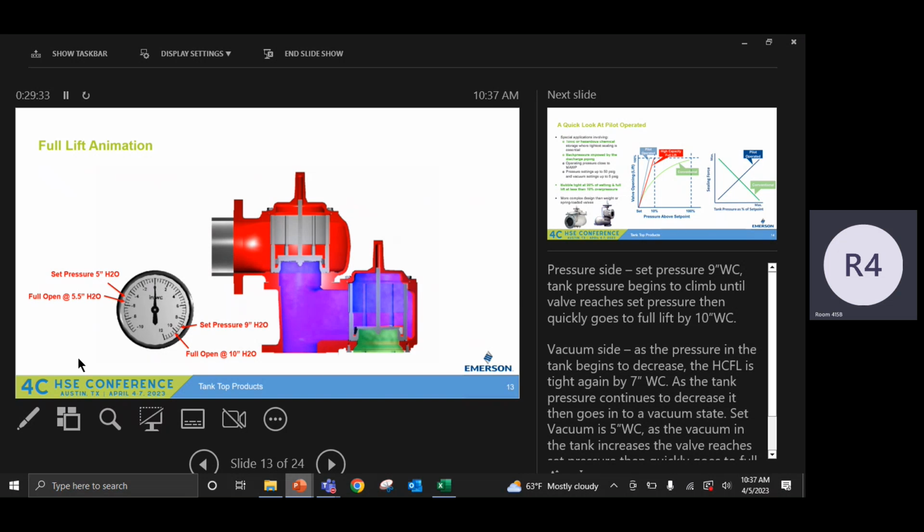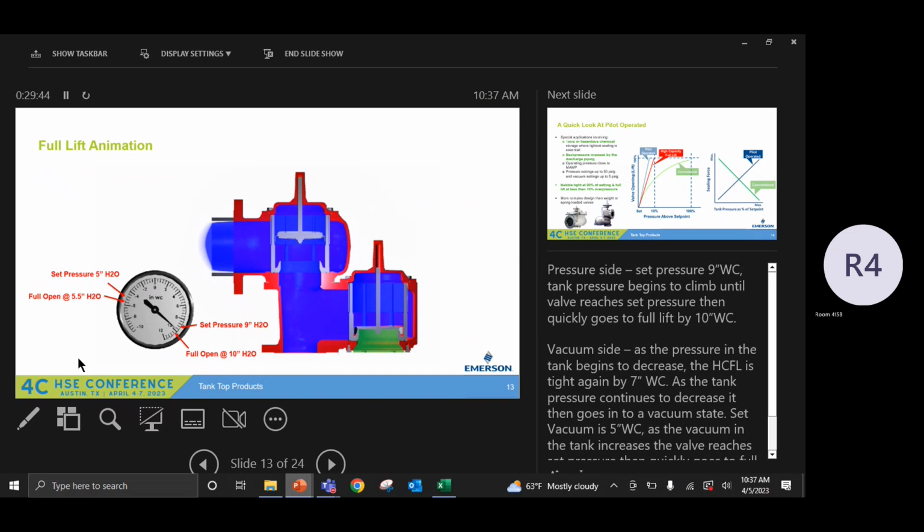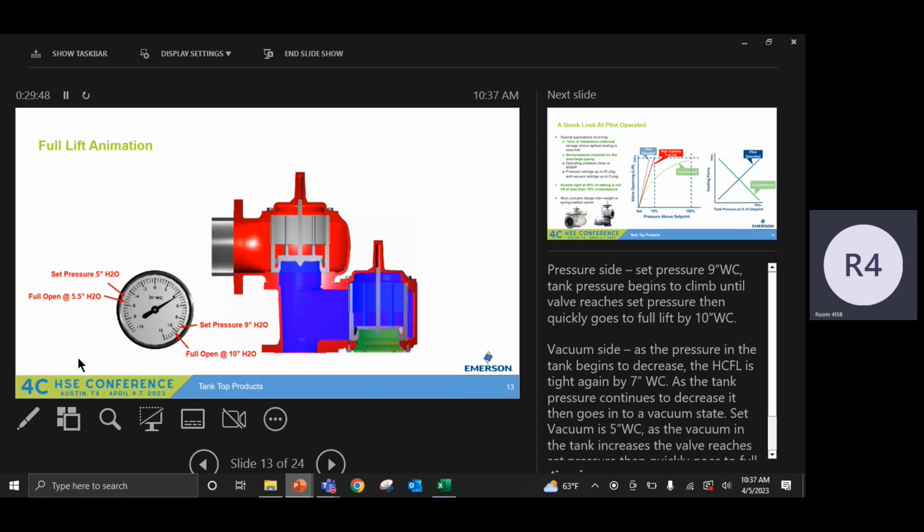So this right here, you have your pressure side, right? And then you'll see the gauge move to the set point, and you see within 10% overpressure, the valve going at full lift. And then once your system stabilizes, your valve immediately shuts back down, right? And you'll see the similar thing on the vacuum end. And the benefit of this is your relief cycle is a lot shorter, right? So your valve is not opening longer, you're conserving product as well as emitting less, which is very important.